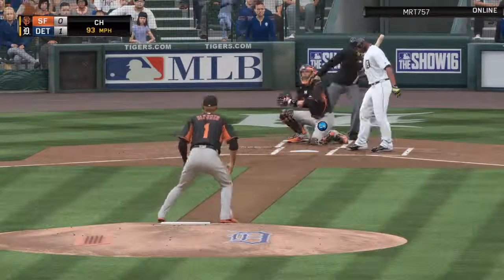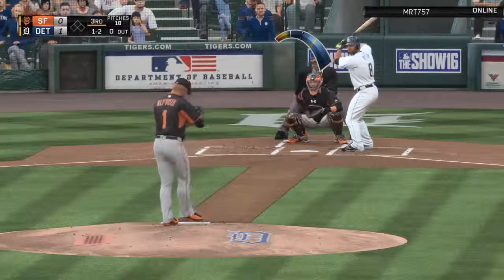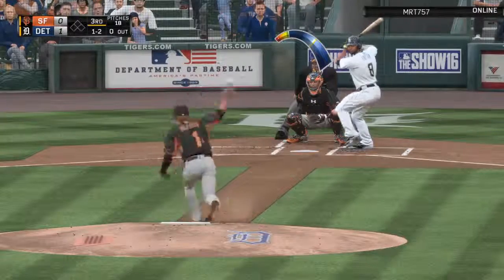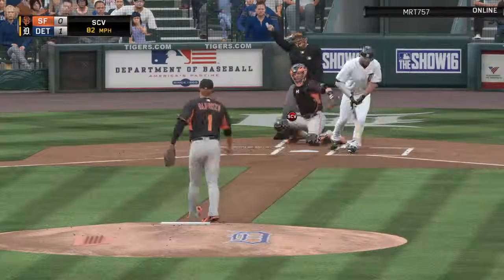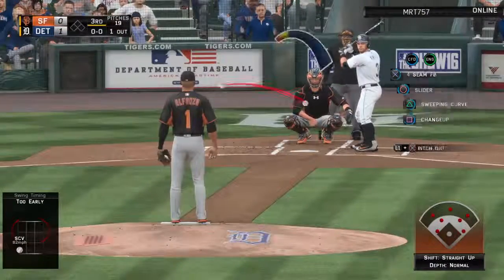And Upton won't chase that one. It's 1-2. And this is going back to the pattern he's been using here lately. Set him up inside and then get him out with pitches away. And Upton can't connect there as he swings and misses for the first out of the inning.